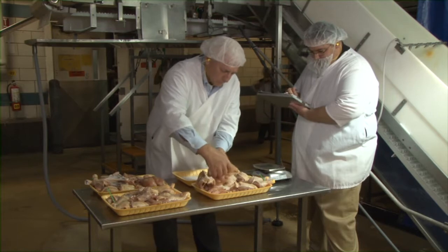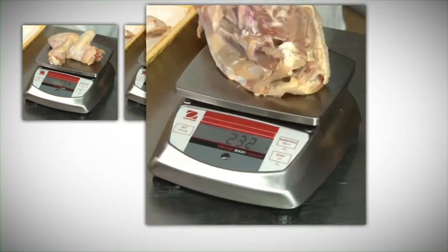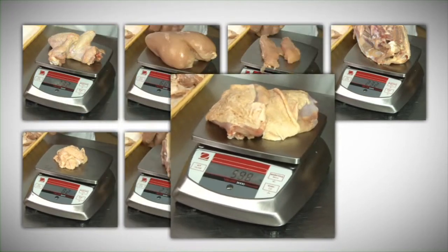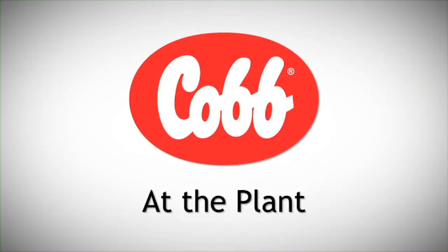In the majority of trials Cobb conducts, we break the bird down into the following parts: wings, breast fillet, breast tenders, rib cage, breast skin, back, thighs, and drumsticks. At the plant.